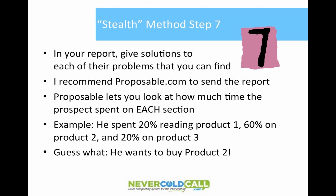The prospect clicks a link to look at the proposal, but it gives you a lot of insight and a lot of analysis, and quite frankly, lets you play. It's almost like standing over the prospect's shoulder as they're reading your old-fashioned paper proposal, which you should not be doing anymore. You want to go digital, and here's why. It's going to let you see detailed analytics about how much time the prospect spent on each section of your proposal. So let's say you propose 3 options to a prospect, which is usually a pretty good number. Prospect spends 20% reading about product number 1. Prospect spends 60% reading about product number 2. And the prospect spends 20% of her time reading about product number 3. Guess what? The prospect wants to buy product number 2 because that's where all the time was spent.